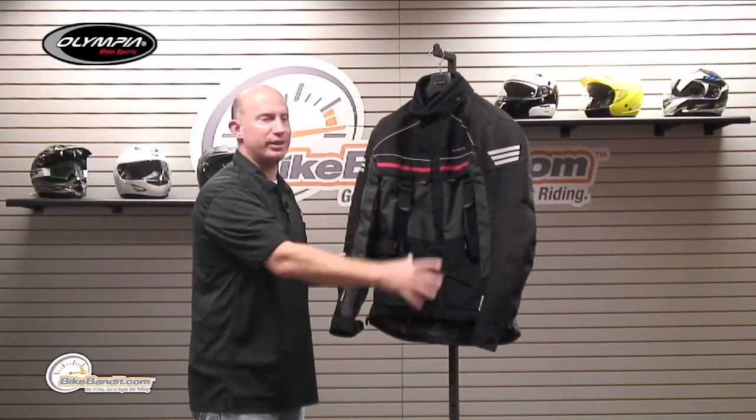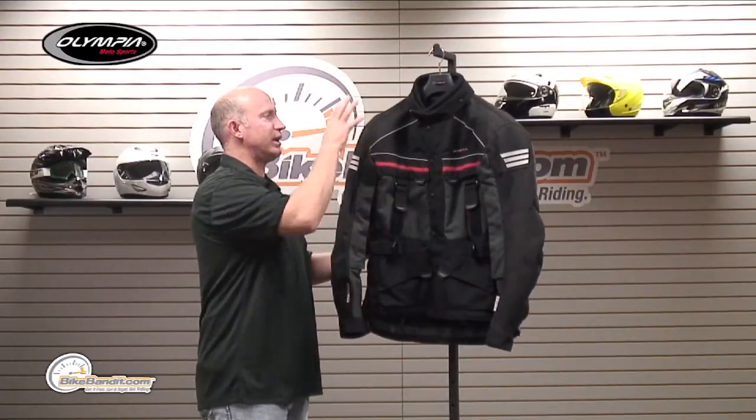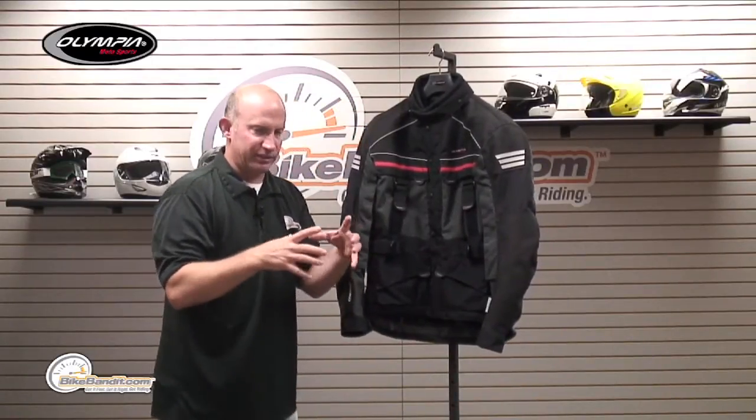Vents all over, pockets all over, obviously a full complement of armor. We'll address the armor really quick here. The armor is a beautiful thing. It's actually articulating, so it has the ability to move and groove with you. The back protector is the same thing.